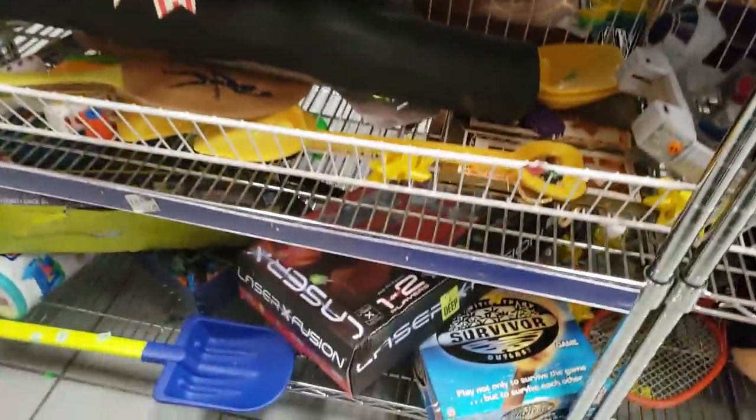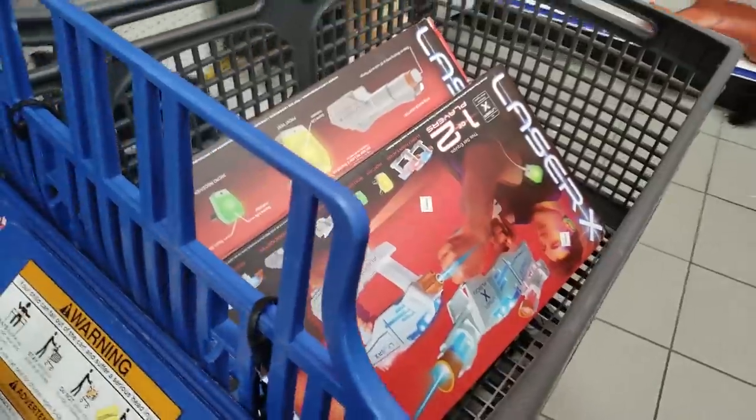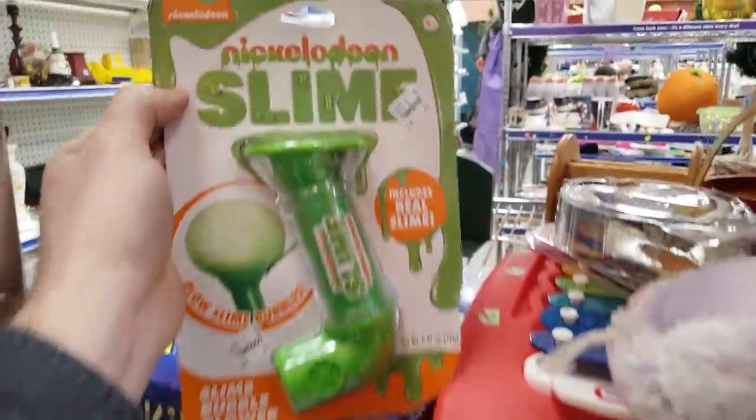Checking out the toy section now, I find these huge laser guns. I got two of them in my cart right here, $8 each. Those white stickers mean they are Target clearance items. So, Goodwill will buy items from Target. Here's another white sticker. Same thing with the box next to it. We got these Fortnite things. So Goodwill will buy items from Target, put them in their store, and then sell them at a slight markup.